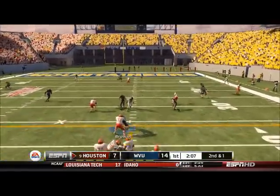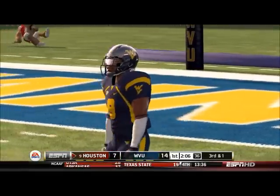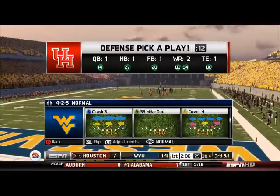Looks to pass. He's going to go for the home run. Swatted away. It can be really difficult to guard these long passes because you got to keep up with the receiver, make sure you don't run over him, and look out for the ball. That was not an easy play.